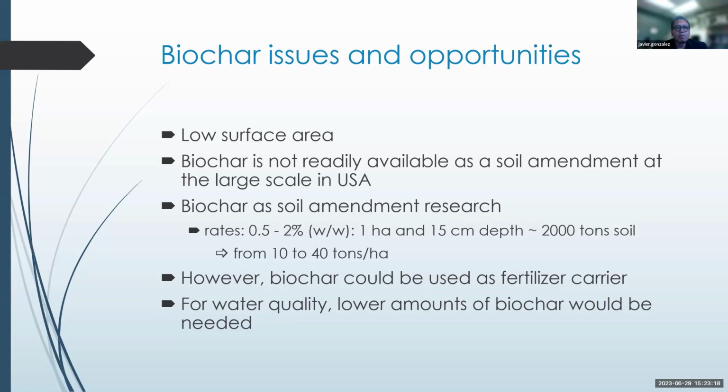From my perspective, biochar is not really available as a soil amendment at a large scale in the US. For example, typically when we do soil amendment with biochar in research, we found literature that rates of biochar applied are 0.5 to 2% weight basis. So we think about 1 hectare and 15 centimeters depth. We're talking about 2,000 tons of soil. So if we do the math using 0.5 to 2% weight of biochar, we're thinking about 10 to 40 tons of biochar per hectare, which at least in the Midwest in the United States is not feasible. I don't see it feasible.